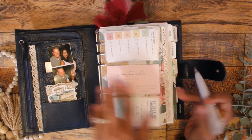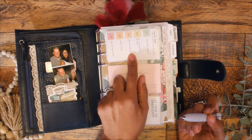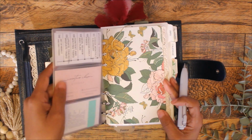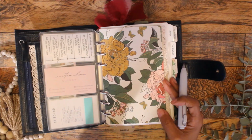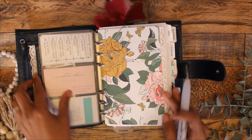And this is the mood key from Watch Becca Plans. And then on the other side, I have my If Found card with info on it.